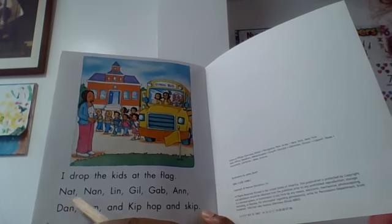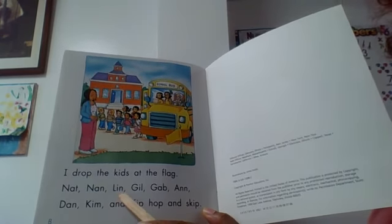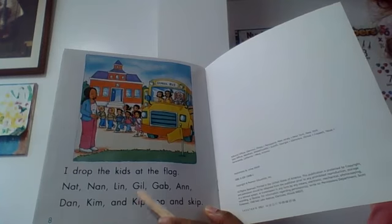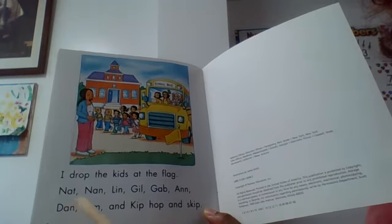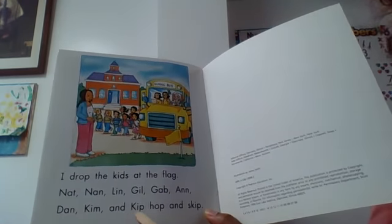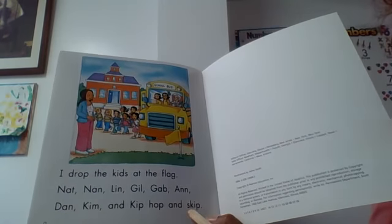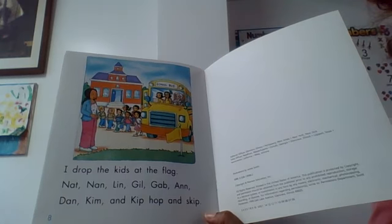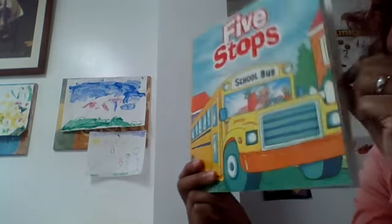Nat, Nan, Lynn, Gil, Gab, Ann, Dan, Kim, and Kip, Hop, and Skip. The end.